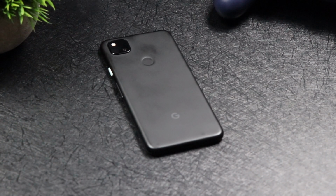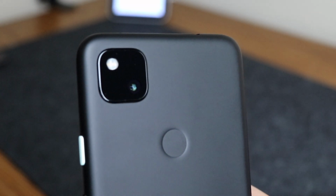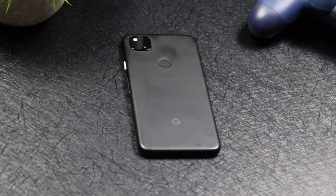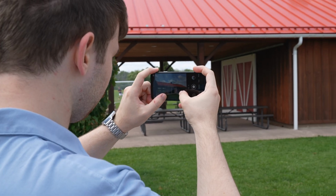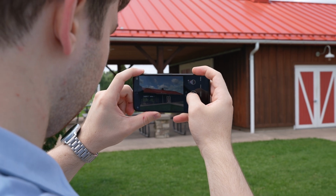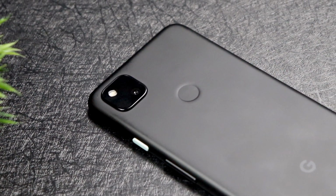Granted, the actual camera lens isn't the latest and greatest, let's put it that way. It is the same sensor found on the Pixel 4, the Pixel 3a, and the Pixel 3. But that doesn't matter because the software implementation, what we call computational photography, is what makes it so beautiful. Nowadays, phones have dual or triple camera setups with ultra-wide or telephoto lenses or monochrome, whatever it is. But the Pixel 4a only comes with one lens. And I think that's okay, at least for now.